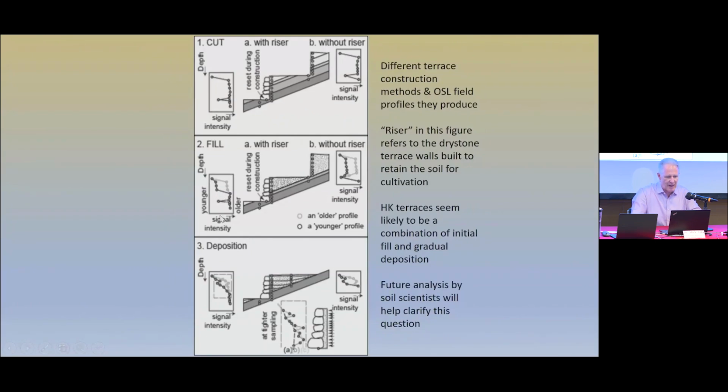So intensity signal is across the bottom. So the higher the signal, the older the sediment. So as we go towards the top, towards the surface, the sediment is very young. It was recently exposed to light, so the signal is very low. Where the sediment has been buried for a long time, the signal will be higher. So that's the basic idea of this technique. I won't go into too much more detail in this. This refers to risers. I would call them terrace walls. It just means the same thing.